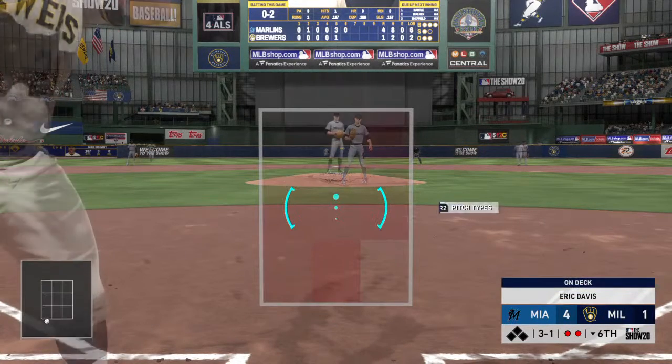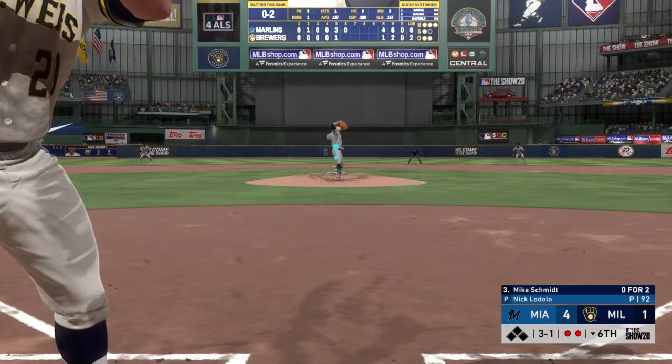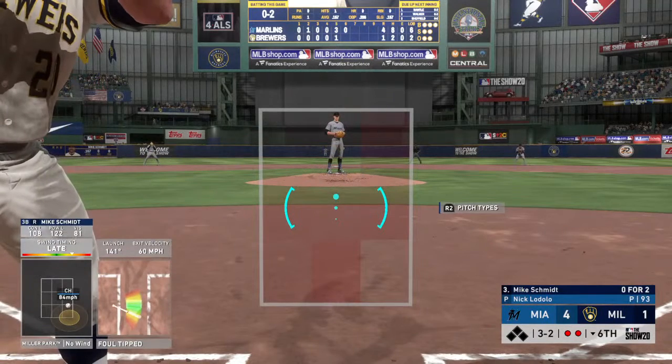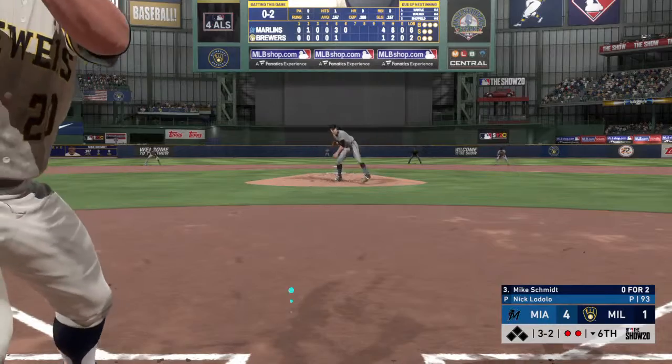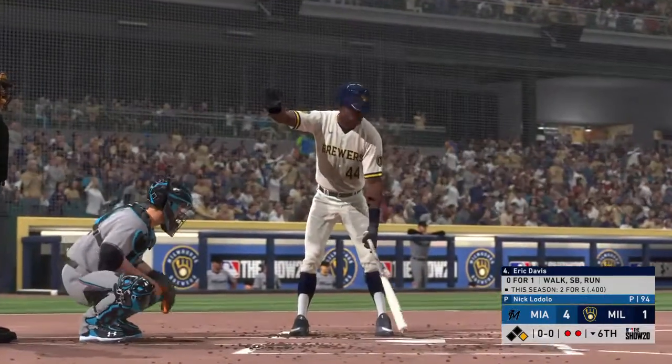Takes that one a little bit low. 3 balls and a strike now. The 3-1 pitch. And it's fouled away. 6th inning. 4-1 is our score. And this is taken low for ball 4, and they'll have themselves a 2-out base runner here after all.